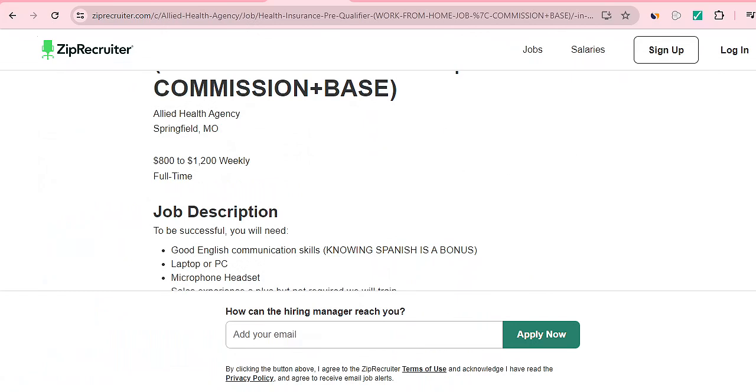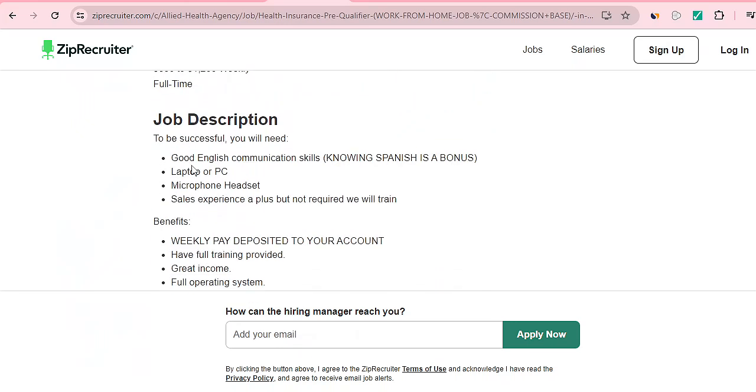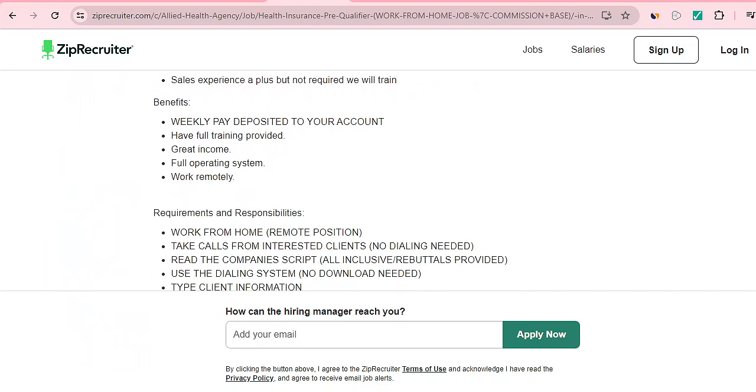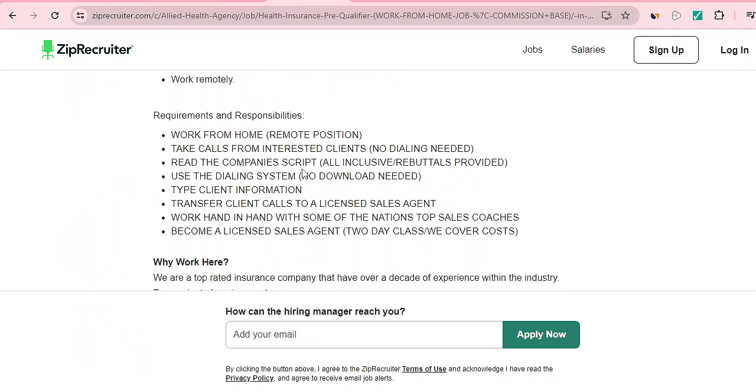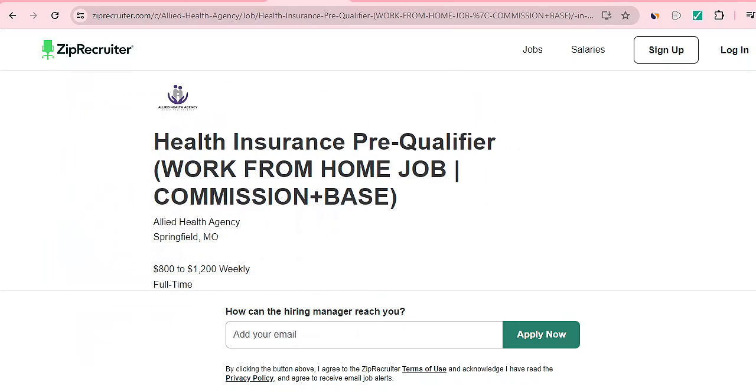So once you click on quick apply, it's going to take you to this particular page. As you can see, health insurance pre-qualifier. You scroll down, right? So what they need, you need to have a good command in English, right? If you can be able to communicate with Spanish, well and good. You need to have a laptop or a PC. You need to have microphone, headset, and of course some sales experience, right? Benefits will be paid weekly. You'll be provided full-time training, of course great income, right? And full operating system. Of course you'll work remotely. Requirements are also listed here, right? Take calls, use the dialing systems, type client information. So once you feel that you have qualified, you can go ahead and apply for this particular job.